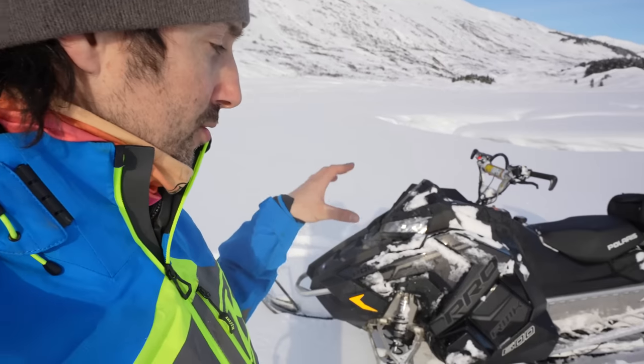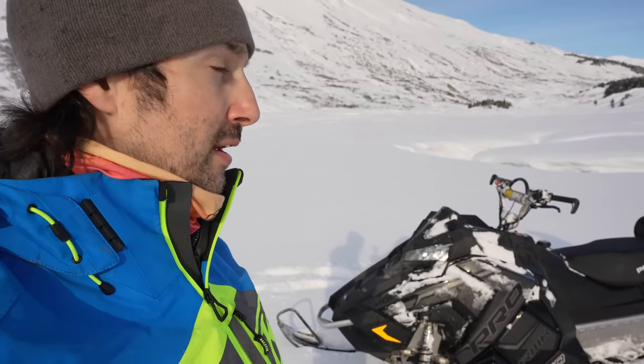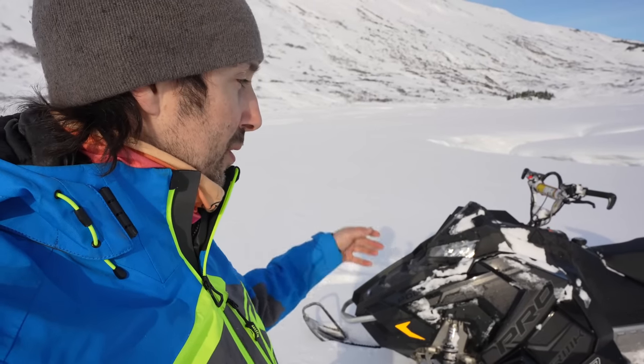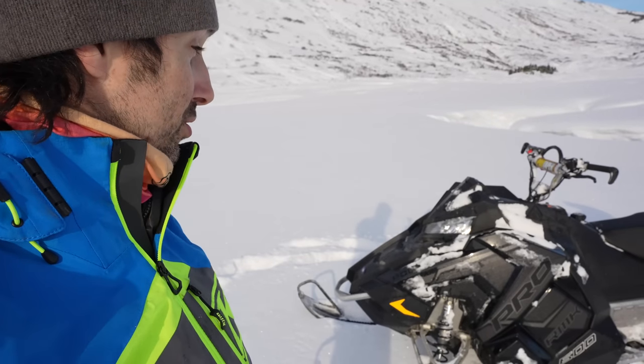So what's the reason behind getting a 600 snowmobile over an 800cc or an 850cc or larger engine? Number one is reliability. 600cc snowmobiles, I don't know why, but they just last longer. You have less problems with them. They don't overheat as much. A 600cc snowmobile is just going to straight up last you longer than an 800, an 850, any larger engine snowmobile. That's just the way it is.